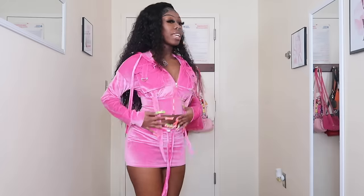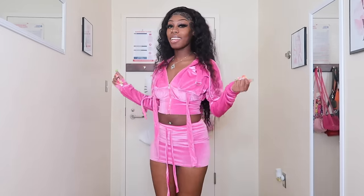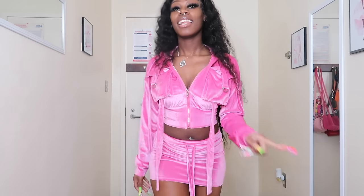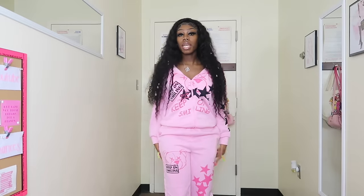Y'all, this is so stinking cute. Like, I don't want to take this off, but I'm gonna have to take it off. But I'm gonna wear it again. Oh my gosh. Okay, let me go try the next thing on. So here is the pink sweatsuit.